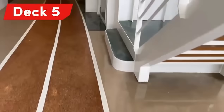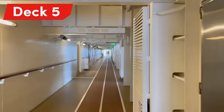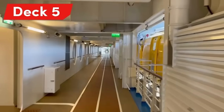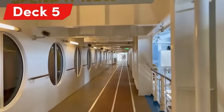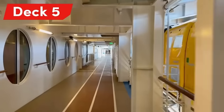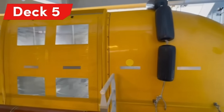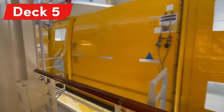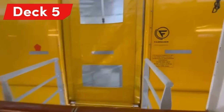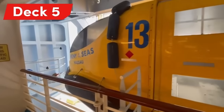Oh yeah, service animals are allowed on the ship, and that's their little potty area. Little encouraging signs are pretty cool. I've always thought they were neat. There are a couple of clocks hanging on the wall, so if you don't have a watch on and you're keeping track of how much time you're walking, they have clocks out there for you to be able to track that.